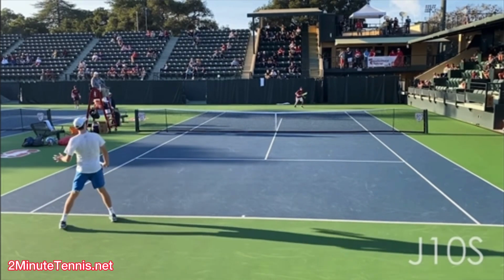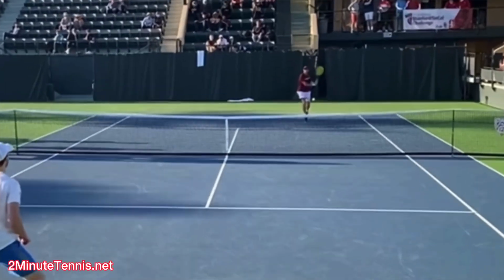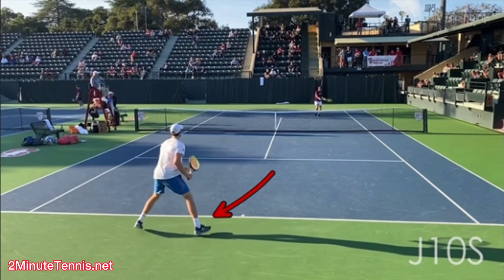But the drop shot from the UCLA player wasn't great. And we can see that as Axel gets up to the ball. I mean, he's contacting this ball above net level. So it's not the worst thing in the world for the UCLA player to stay behind the baseline.